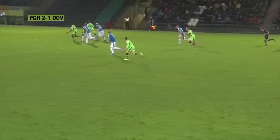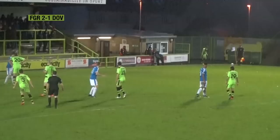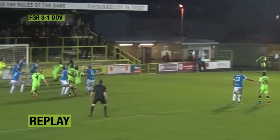Here's Carter on the right-hand side. Puts a cross in, and it's deflected off Sterling for another corner for Forest Green. They will take it. Hangs in the air, swings over everyone, and good keeping. Oh, it's in! I say good keeping. I'm not sure who got the final touch to that.